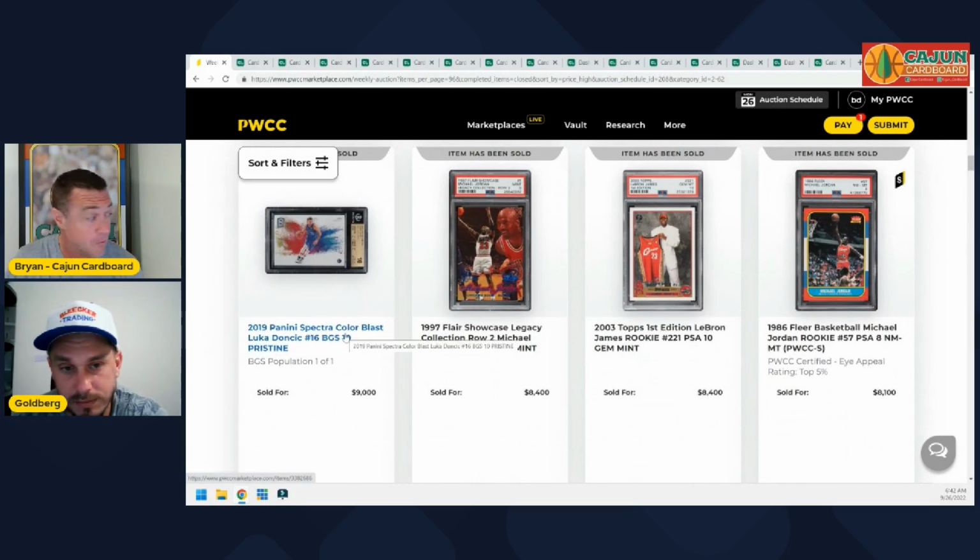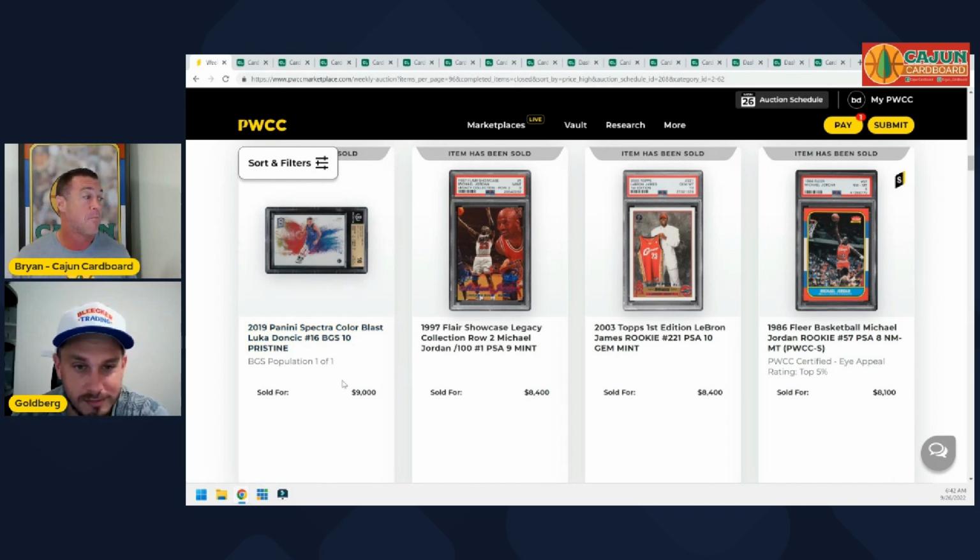So I like that pickup. This is a pop one. If you want the color blast, it's a second year, right? So it's not as a rookie color blast, which would be $8,000, $9,000 there. Pop 11 for the PSA 10. BGS 10's a pop one. Sell for about $1,000, $2,000 less.